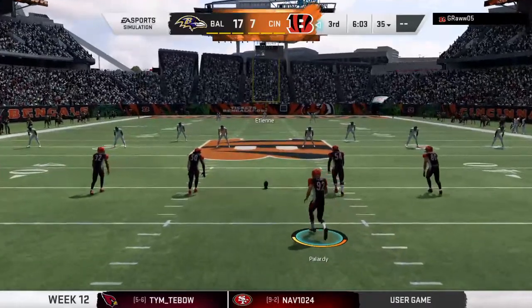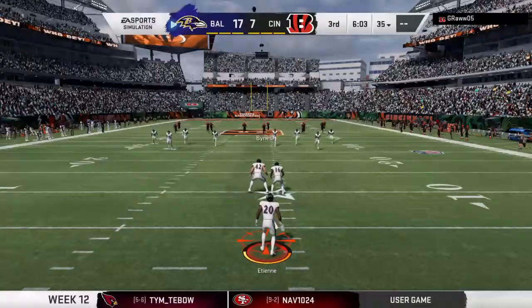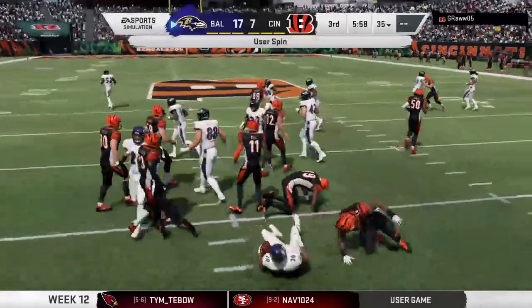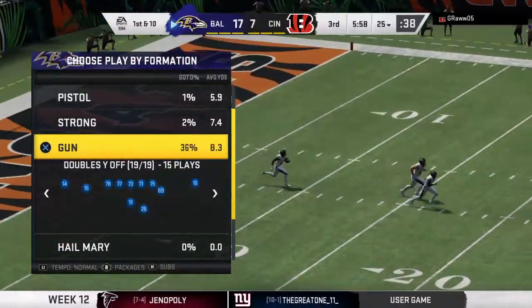So the lead back down to 10 as things get a little more interesting, and the kick is away. This is taken at his 4. And not a bad return here. He gets it out to the 25-yard line.